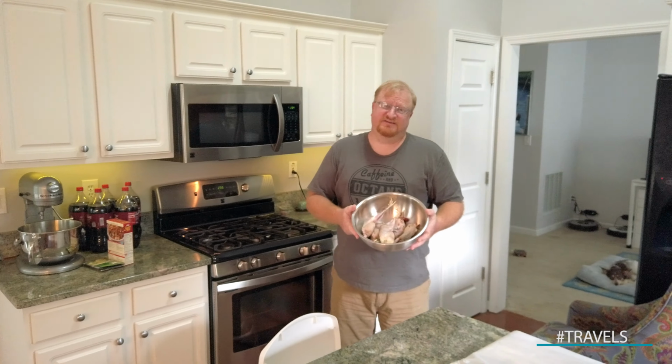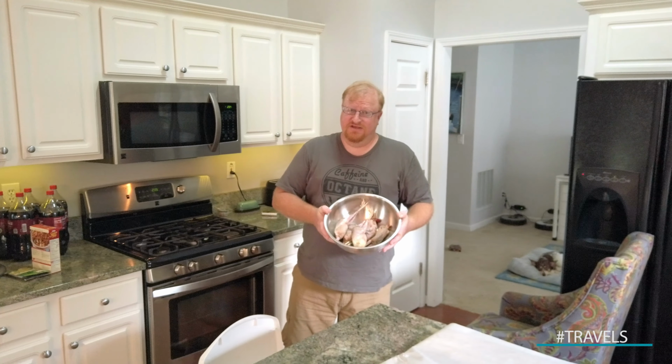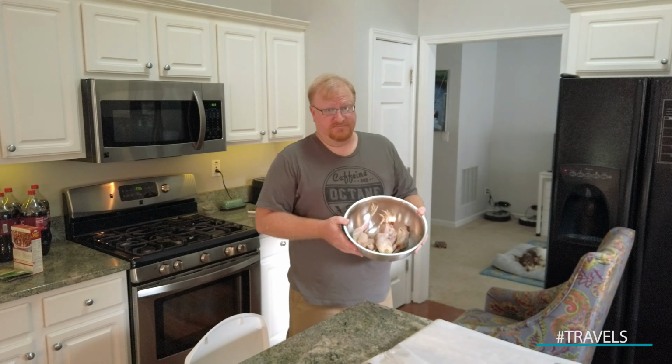Now that we've got something that looks a little bit more like what you'd find at Publix, we need to clean these guys up. They've been defeathered, but we need to get the internals out, clip the feet off, and then get them in a brine soaking for tonight's dinner.